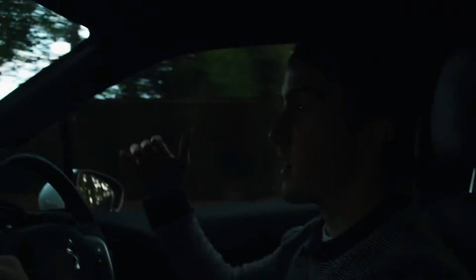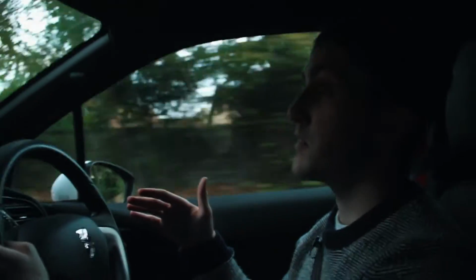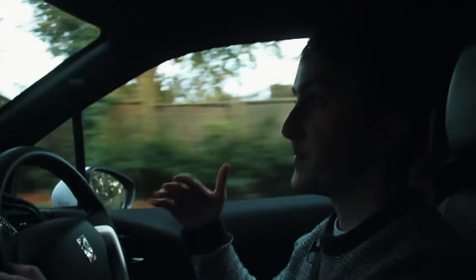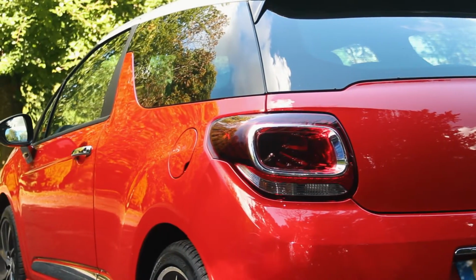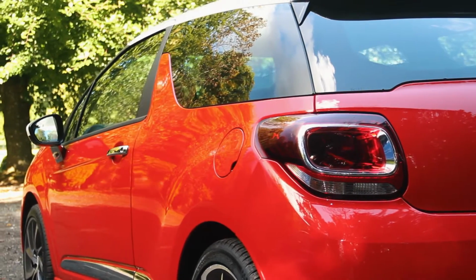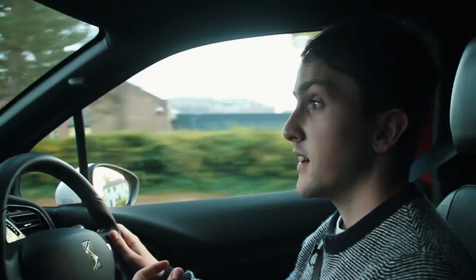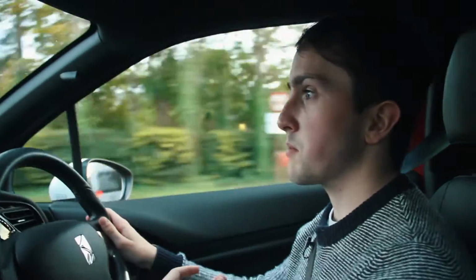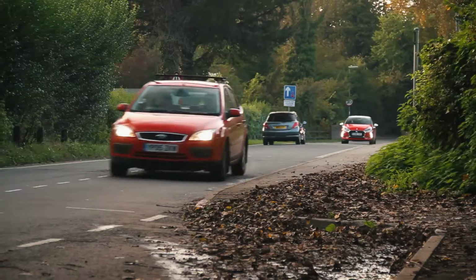But then once you get up to higher speeds, it kind of smooths out and becomes a lot more comfortable. On motorways, I've done quite a lot of motorway driving in this now, it's really comfortable. The steering, like the suspension, is better at high speed than it is at low speed. It's not bad at low speed, but it feels a little bit unnatural, whereas the faster you go, the more communicative it feels, the more control you feel you've got over the car, and you feel like you're getting more information from the front tyres.